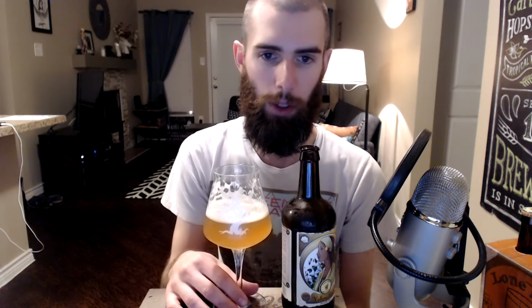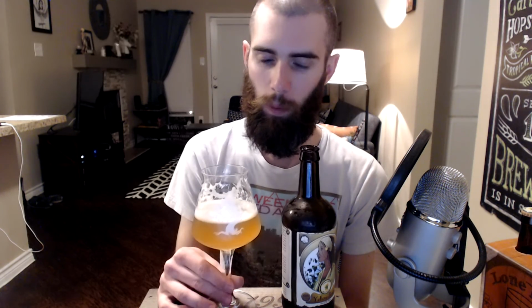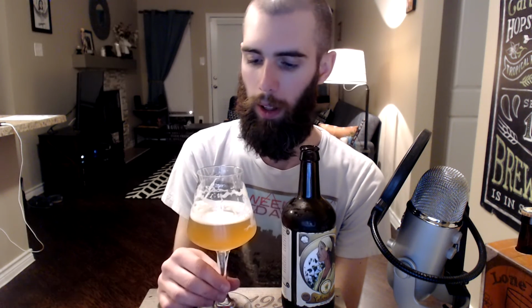Definitely one of the closest ones that we get to some of those New England styles, and you can see why it's rated as high as it is. But this just came out. They released it this week in the 4-packs. We've got a bunch at our store. Probably should be able to.